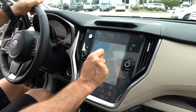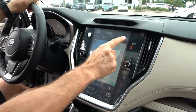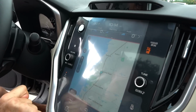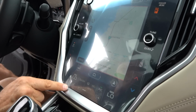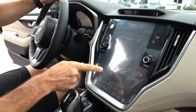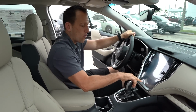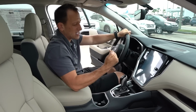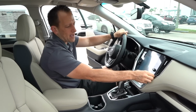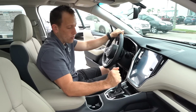One thing that's really wild about this setup is you actually have 3 levels of functionality here. So you could go through your functionality up top. You have your navigation and whatnot in the center. And then down below, you're going to have your AC system, which you could get into your heated seats and all that good stuff. So very, very nicely done. Now, if you don't want to hit the screen to adjust the temperature, they do have temperature buttons nicely placed.